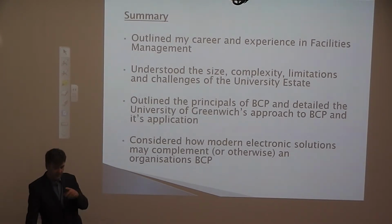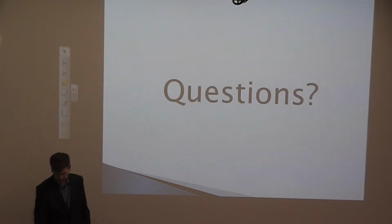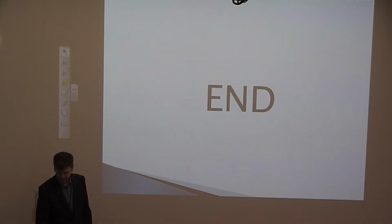I've outlined the principles of the BCP as it stands, and how we approach it, and how we're now going to reapproach it within this current position of change and separation of 2 distinct elements. And then we've given some thoughts, just slightly at the end there, about how the modern electronic solutions, BIM, CAFAN, BMS, may complement or perhaps hinder an organisation's BCP. Any questions? Because that is the end.